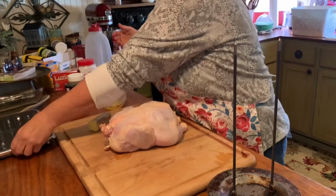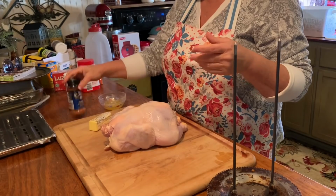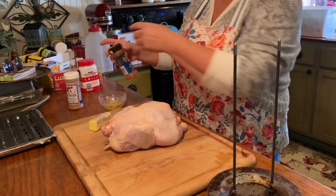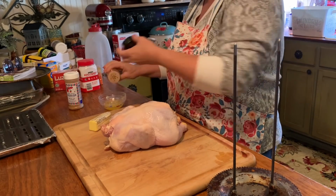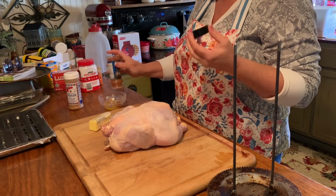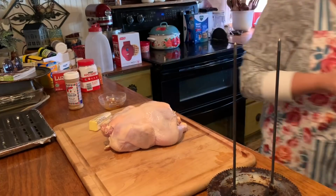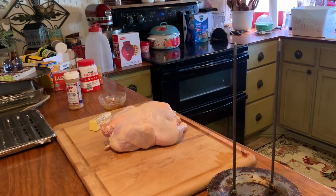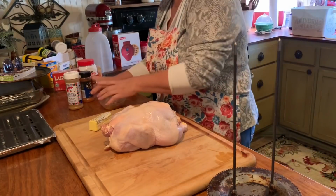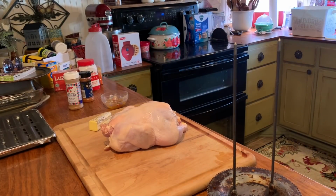So I have a chicken rub, and then I have a chicken season salt. And the season salt, I will put in the butter. I'm just going to sprinkle that in. I'm hoping y'all can see what I'm doing. Let me see what I can see. Yeah, you can see. So, just shook some in. I'm not going to put any salt or pepper on it. Just that seasoning.